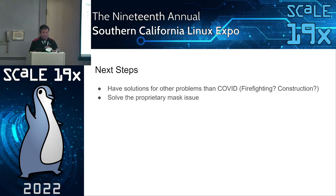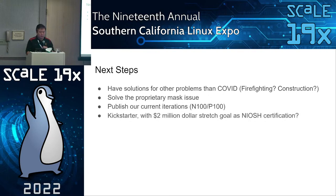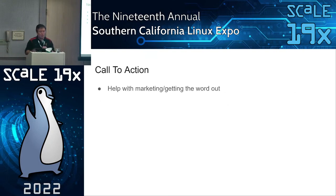We're trying to solve the proprietary mask issue, because getting a good mask on the face, 3D printing right now probably can't handle this. So we're looking into ways of solving that. We are trying to publish our current iterations so that more people can use it. And we might go for a Kickstarter. Anybody have an extra $2 million that they would like to donate? Mark is right here. He'll take the check.